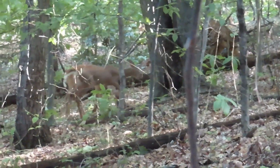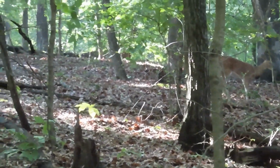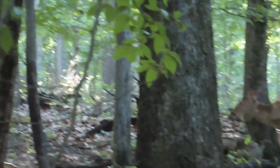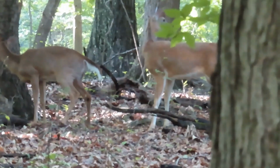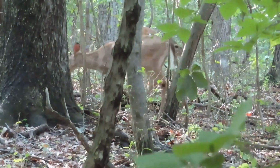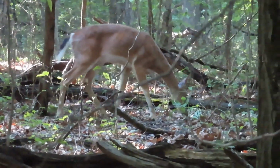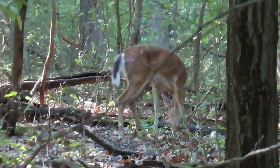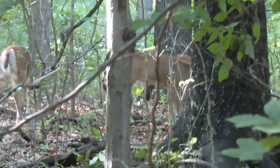Now I see another one. I see 3 over there. I'm not sure how many deer are in this area. There's one walking up the hill. And another one. And another one. They love those new leaves. There's the little buck.